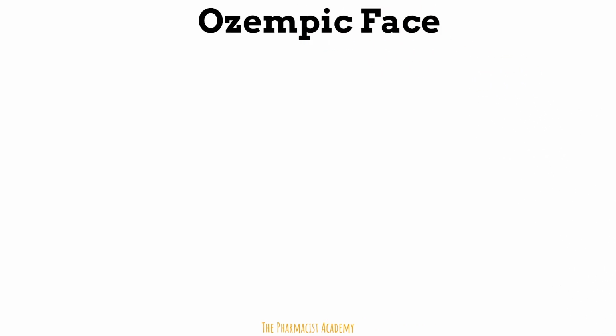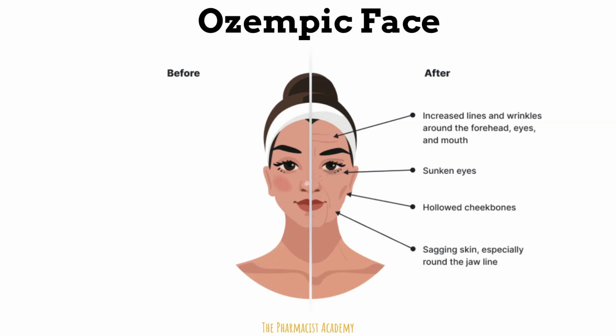And finally, let's discuss Ozempic face. Ozempic face are changes in the facial appearance of people who lose a huge amount of weight on these drugs. The term Ozempic face is misleading because this side effect can be seen with other GLP-1 agonists and anything else that causes rapid weight loss. The facial appearance shows increased lines and wrinkles around the forehead, eyes, and mouth, sunken eyes, hollowed cheekbones, sagging skin, especially around the jawline. Reducing the dosage and also drinking lots of water may help with the appearance.